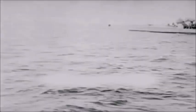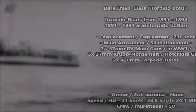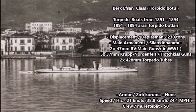And the first class of vessel we're going to go over is the Burke Ibsen class. Now, the Burke Ibsen class was one of the first classes of torpedo boats, or large torpedo boats, ordered by the Ottoman Navy from Germany in the early 1890s. The ships were actually ordered in 1886, but they were not completed until 1891-1894. This class consisted of two vessels, the Burke Ibsen and her sister ship, the Thayer.